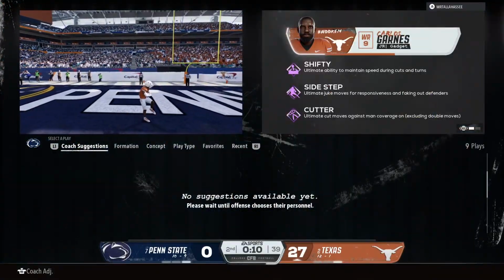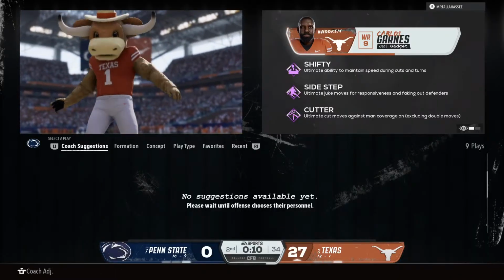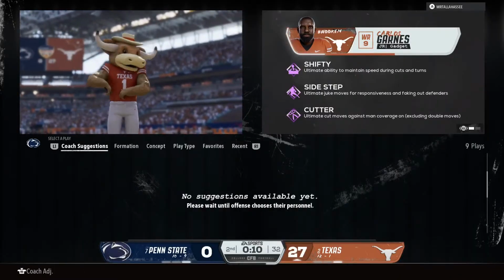Chris, we're only a few ticks from halftime. It doesn't feel like this thing's already over. Just a first half beat down to be remembered. This is going to be a fun locker room at halftime.